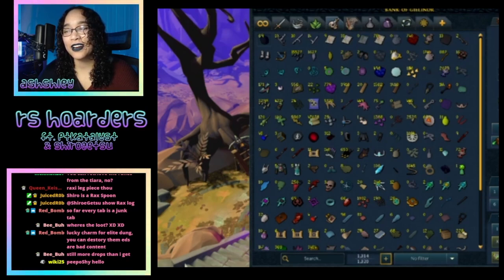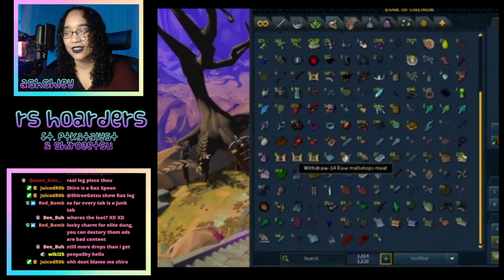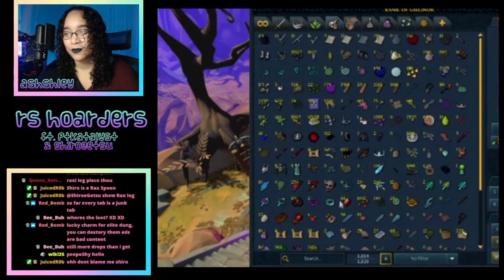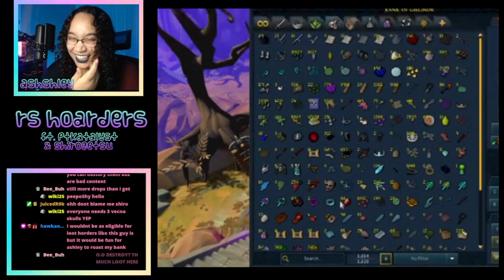What do you do when you run out of space? You got 6 bank slots, and this tab is spicy. What do you do when you need space in your bank? Where do you go? Probably here or the first tab. Okay. You'd have a lot of spaces if you got a seed stack.